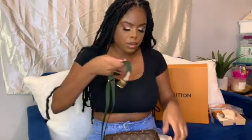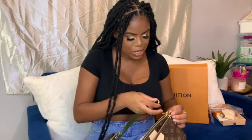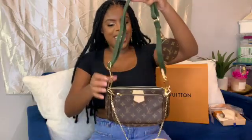Not sure if we do this right or wrong, we could fix it. We're gonna learn together. I'm gonna hook on the strap that also has Louis Vuitton detailing right here, and hook this strap on. I'm so excited. Can you guys tell? Look at it. Look at it. It's so beautiful. It is so beautiful.